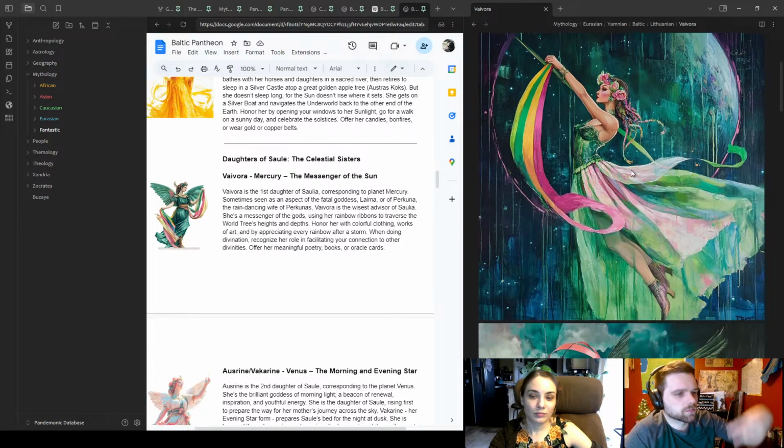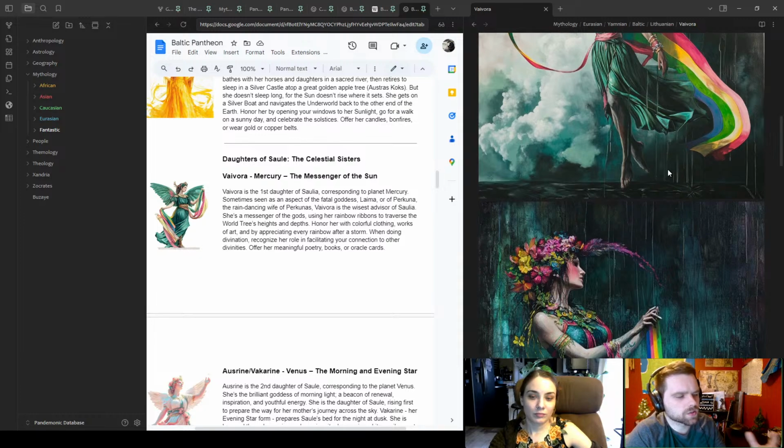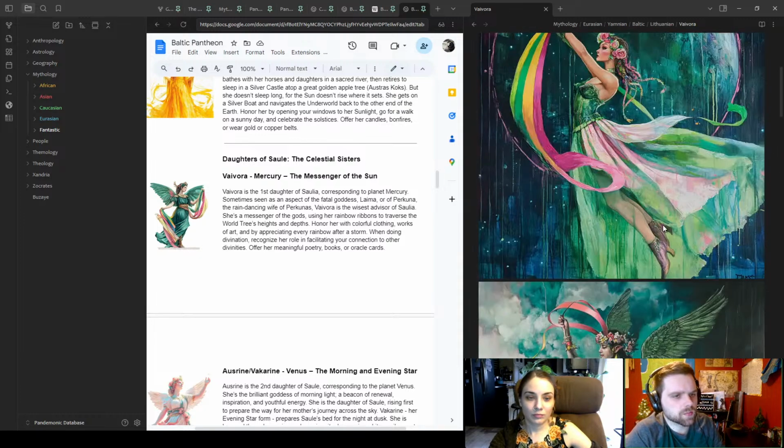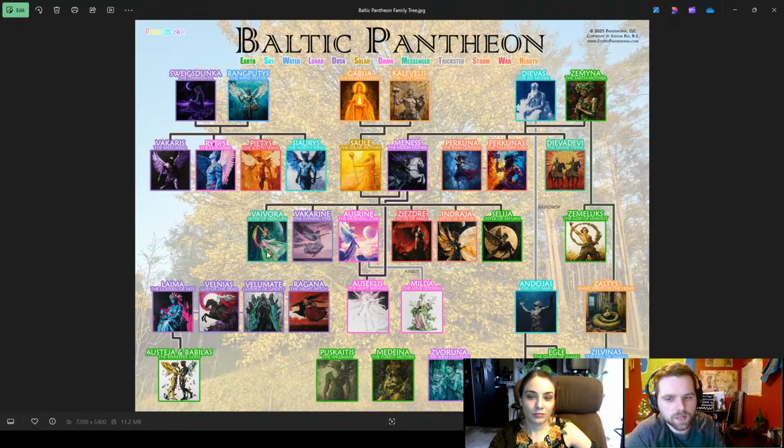So the rainbow is like her ribbon. And sometimes it was like stolen. Sometimes she's said to be partnered with Perkunas, who's the main thunder god in the Pantheon. I didn't make a connection here because they didn't have any children.